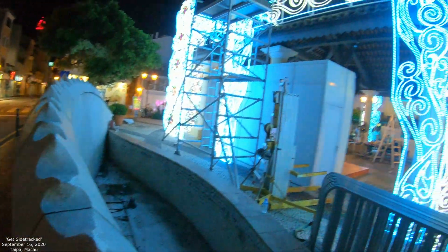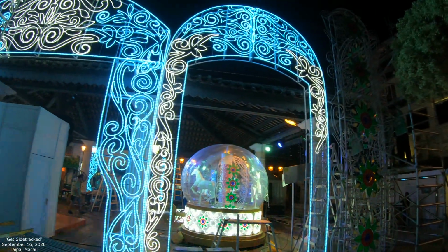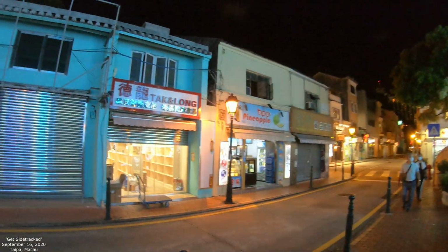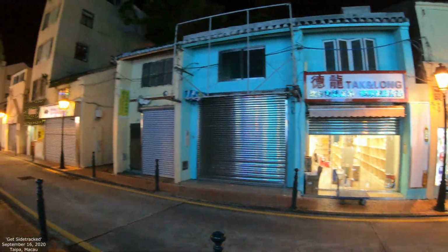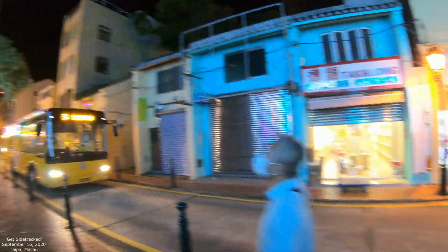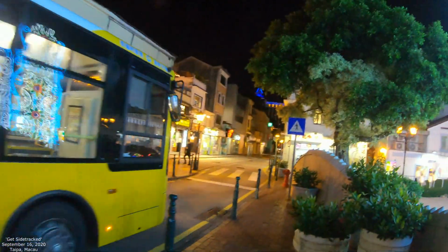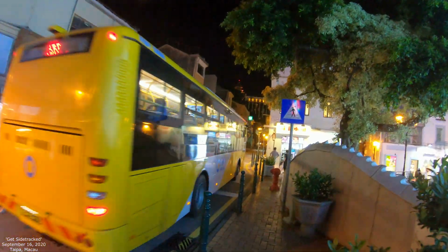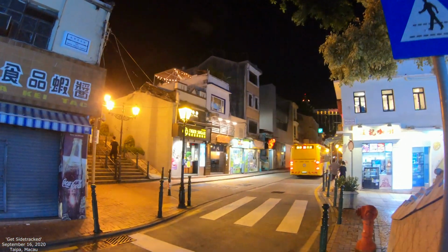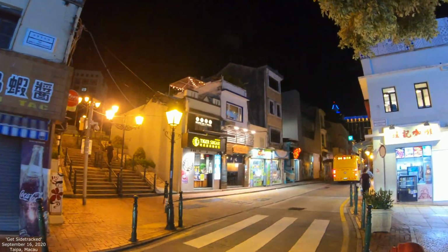There's a dragon head up there, a dragon tail on the other one. And you've got these tiny little shops right there. The bus is coming on down as well. Straight ahead is a Galaxy Casino. This has a little rooftop restaurant up there.